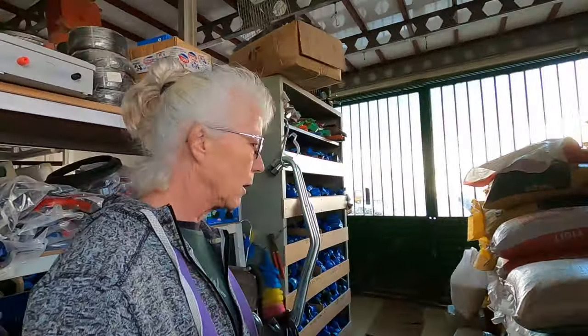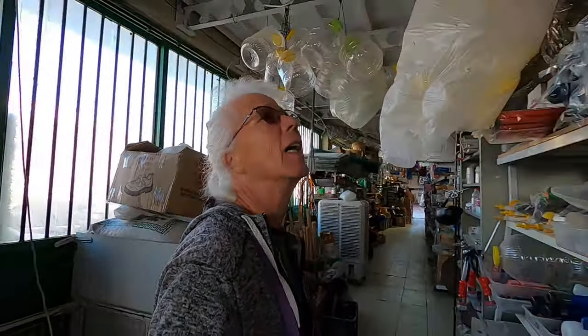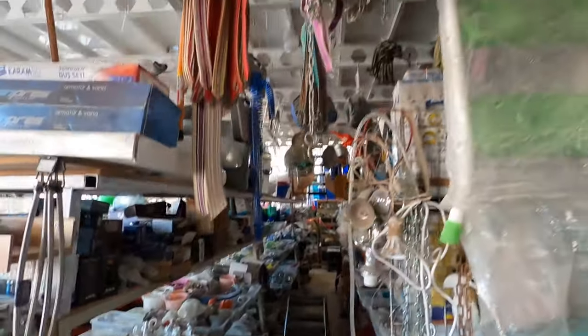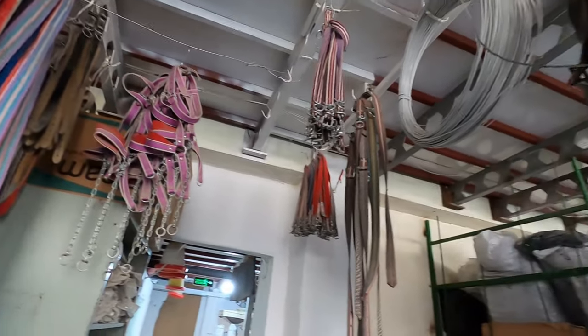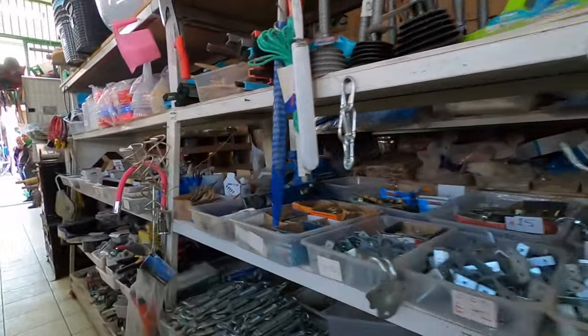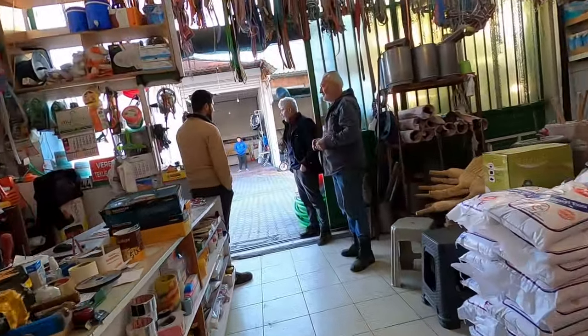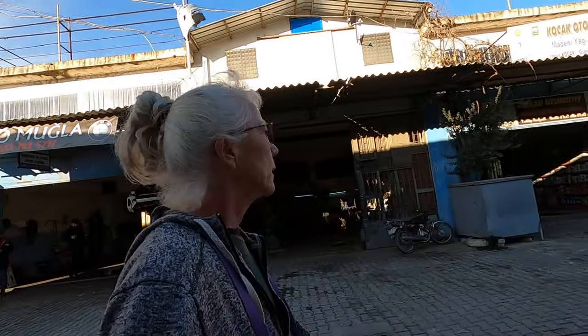Here they're more into animal feed, chicken food, that kind of stuff. That's why they have the machine outside. You can find so much here. Slowly, slowly all of this will disappear and become big, big shops like they do in Europe, where you can buy everything or can have everything done.